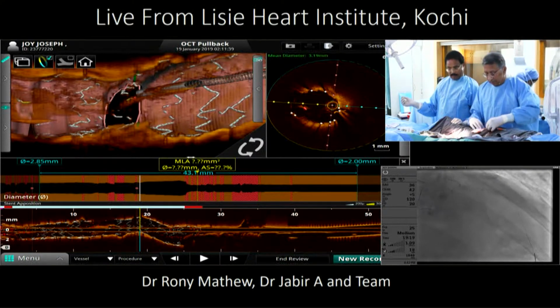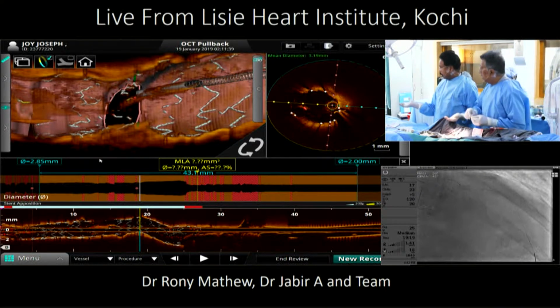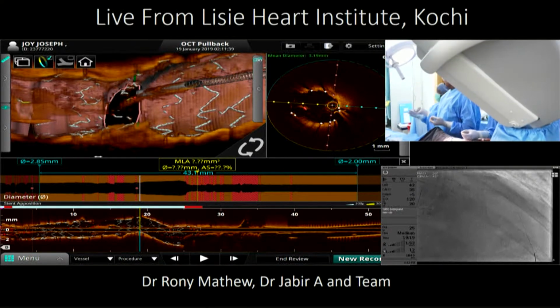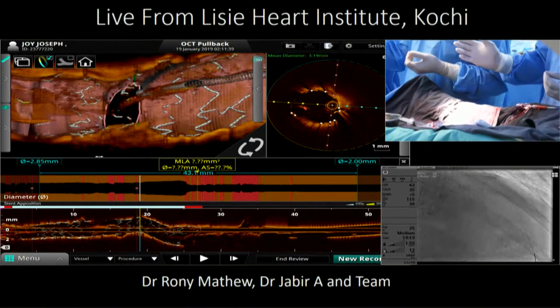Yeah, I think even in the absence of OCT, we would have used that kind of 3.5 combination. 3.5, 12. Yes. Jabir, please let's move fast.